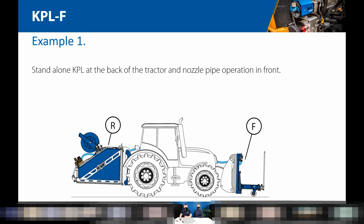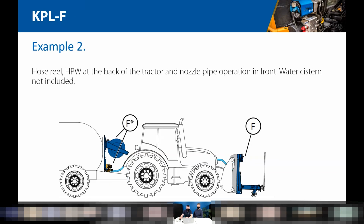This is example 1, and there's standalone KPL at the back of the tractor, and nozzle pipe operation in front. So normally nozzle pipe operation would be attached to the cistern, but not in this configuration. So this is a modular version. Example 2, hose reel is at the back and nozzle pipe operation is in front, but water system is not included, so you are able to use your own.